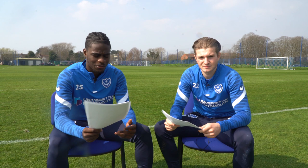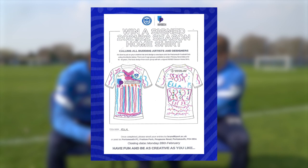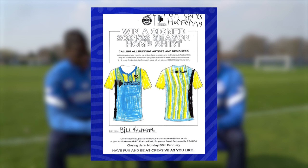I've got a few here which I like. I like this one, it's very bright and vibrant. Got a lot of colours. Kind of reminds me of a birthday cake on a shirt. This one's got some nice colours on it. Kind of looks like the Tanzania kit. Yeah, it does. Big up Haji Manoga.